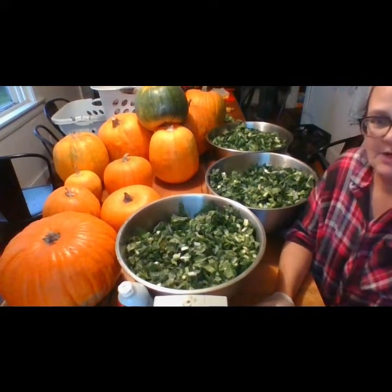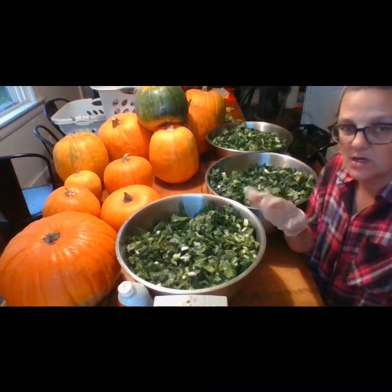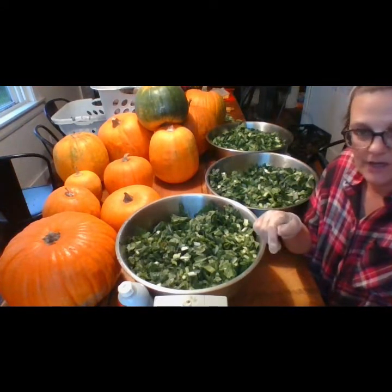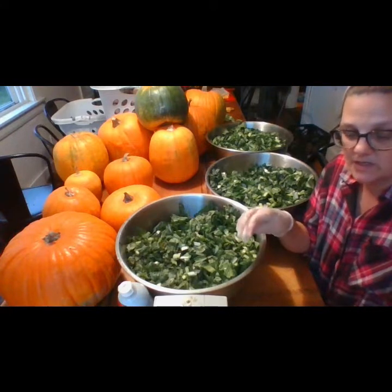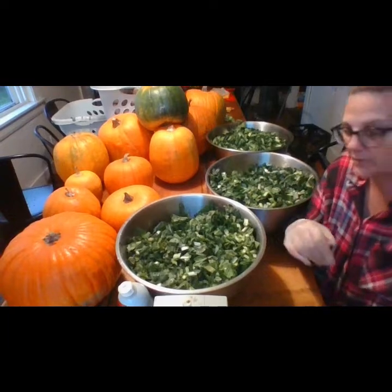I've never made kimchi, but I am trying. So I have 3 big bowls of this, and you guys are kind of balancing on my sewing machine, so that should be interesting. I'm going to put salt on top of this, and then my husband is going to come back and give me some of the other ingredients, but I'll show you what I'm doing here.